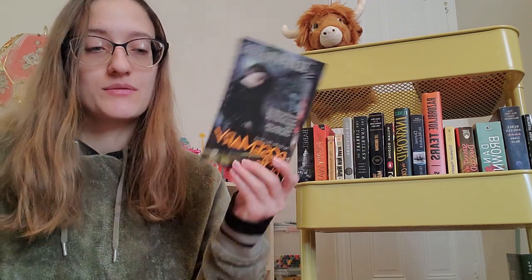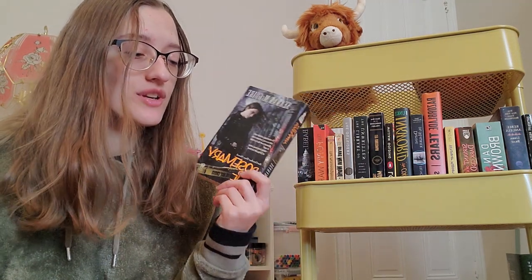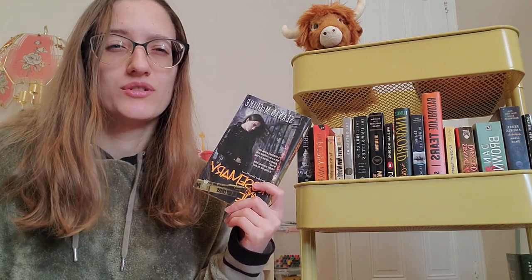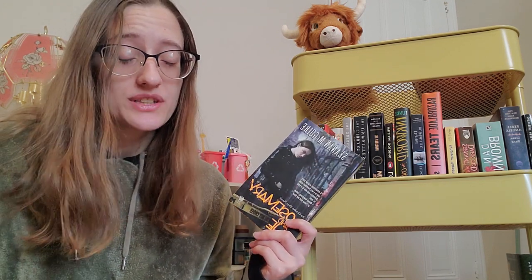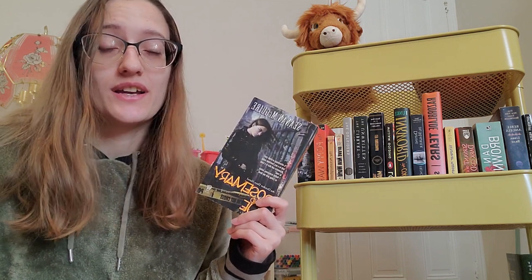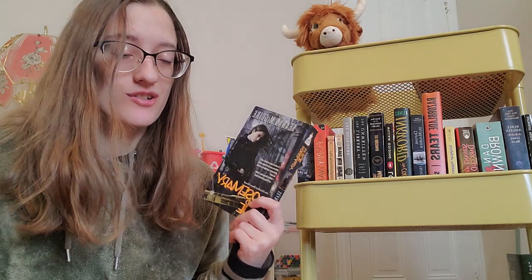But after that comes Rosemary and Rue by Seanan McGuire. This is the first book in the October Day series, which is a paranormal or urban fantasy series, and it's so long. I think there's like 18 books in it, so when I do read this, it's biting off a lot. So hopefully I can stick with it because I've heard great things about this.